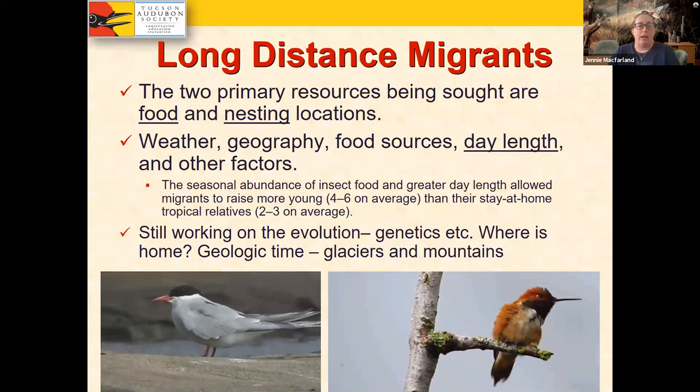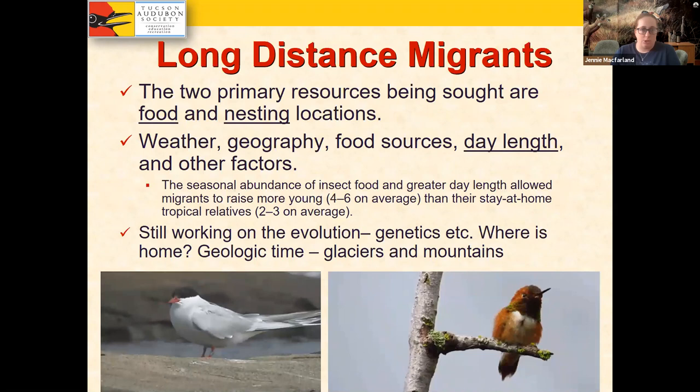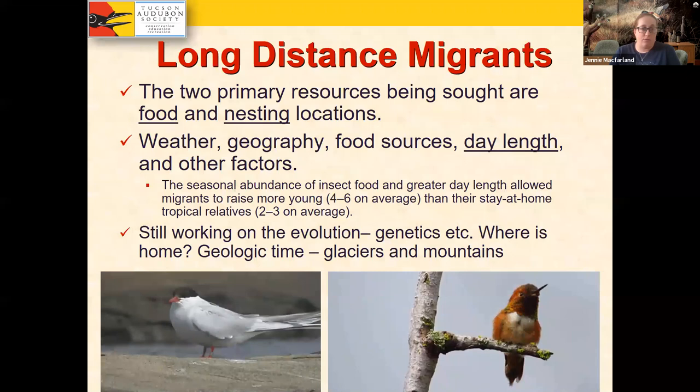So there's two primary resources that they're looking for, that are motivating them to do these journeys, and that's food and nesting locations. So weather, geography, food sources, and probably most importantly, day length, is something that is luring these birds away from the tropics, away from the equator. So the seasonal abundance of insect food and the greater day length.